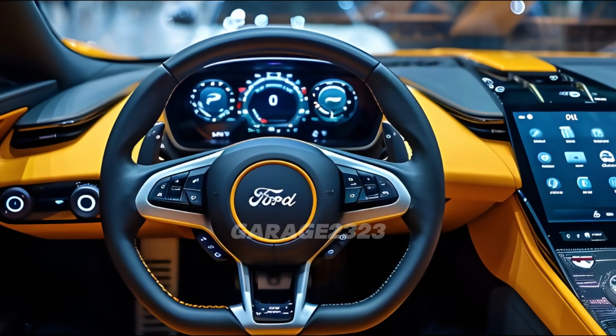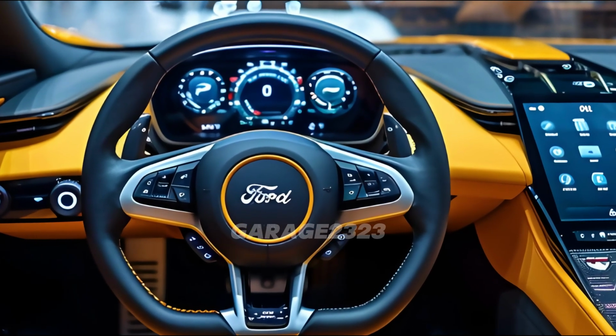The GT Mach-EV is not merely a vehicle, it is a bold declaration of innovation, usability, and performance.